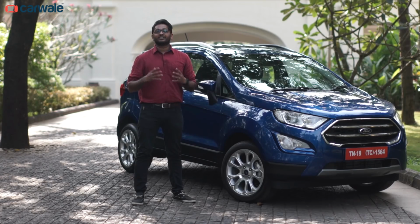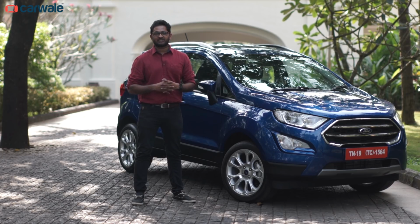Obviously, being Maruti, the Brezza has done really well. But even cars like the Tata Nexon and the Honda WRV have been well received. Now though, the dethroned king, the car which revolutionized this segment is back with a new face and updated mechanicals. The Ford EcoSport is back.